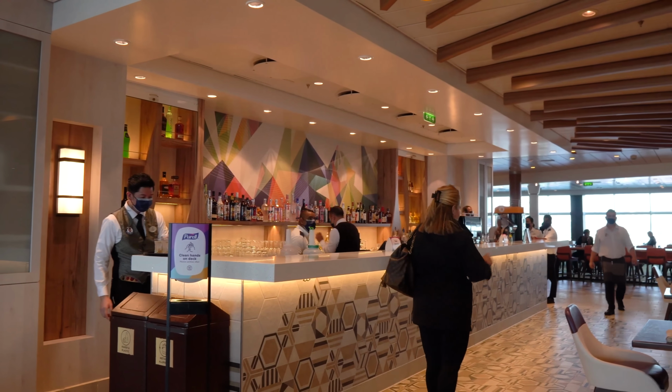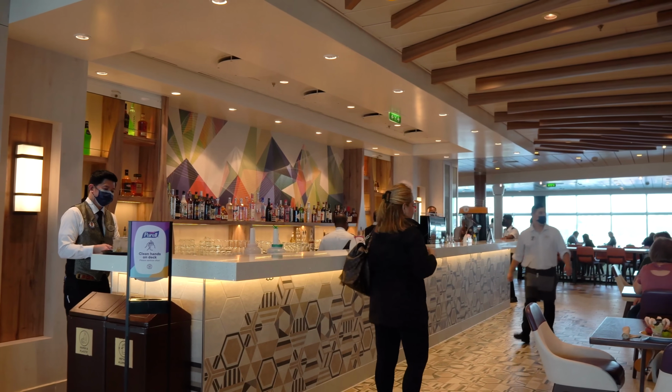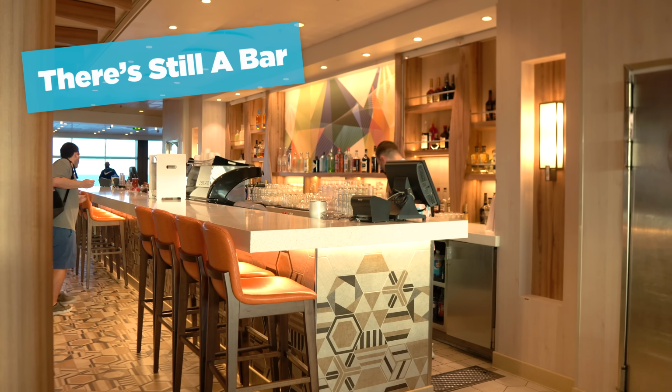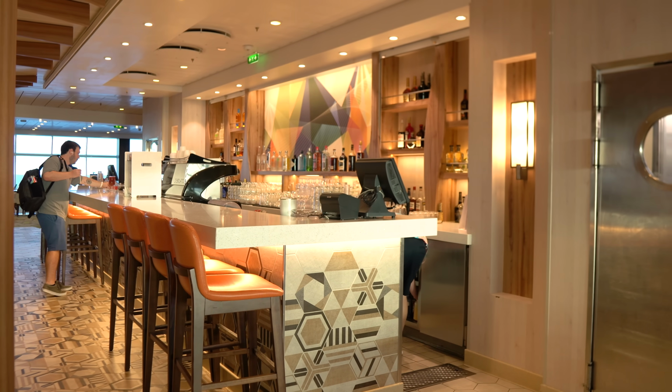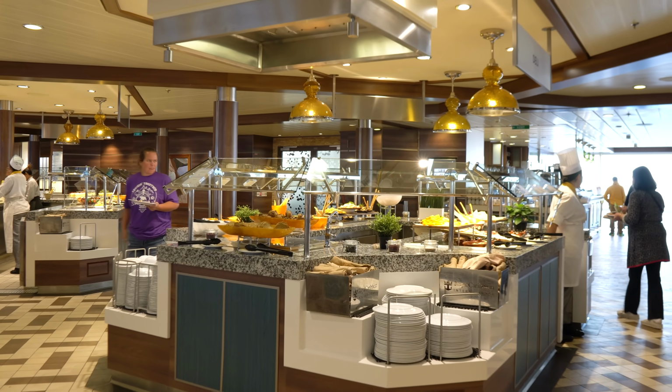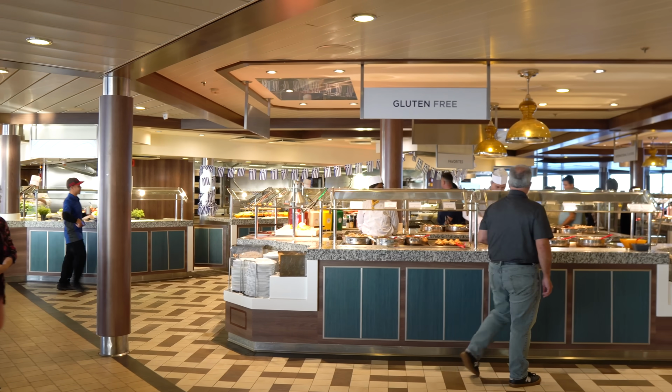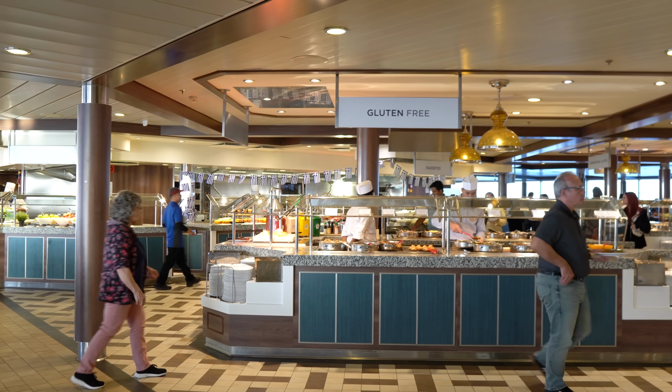And if you're worried about getting your drink on during dinner in the Windjammer, don't worry, there's still a bar over there. Royal Caribbean's buffet has a standalone bar where you can order drinks, and if you have a drink package, your package will work here as well. There's no need to sit down for a lengthy meal in order to enjoy a drink with dinner. Put in your drink order, grab your food at the buffet, and sit down with your drink and meal within just a few minutes.